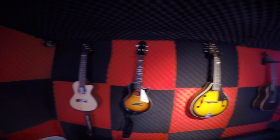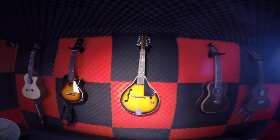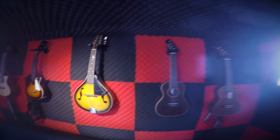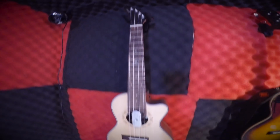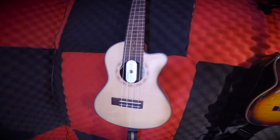Right, moving on. So we have some ukuleles and a mandolin. I do actually have a load more ukuleles in the house, which I don't really use that often. So maybe I'll do some giveaways of them. But these are my main ukuleles. We have some Namui here, NUC 800 I think it is. That is a beautiful sounding ukulele.